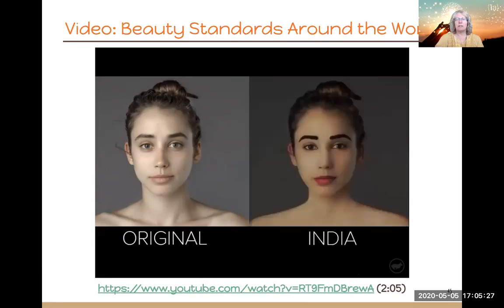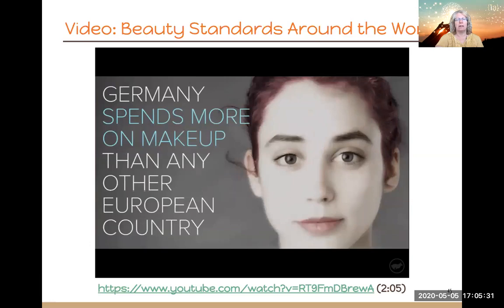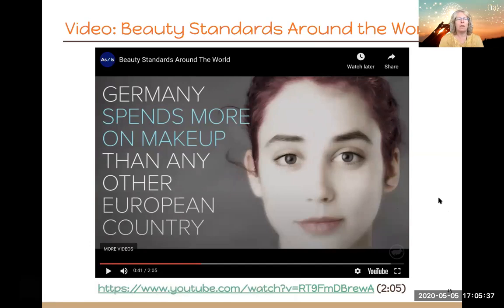Some are subtle differences, some are very dramatic differences. That one's a little scary. Of course, they don't get a lot of sun in Germany, so maybe that's why they're all that pale. Anyhow, if you go through and watch the video, the one with the United States is disturbing. It's really weird that is the vision of beauty based on this one photographer, photo editor's perspective.